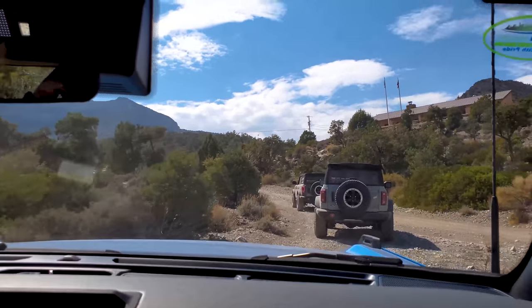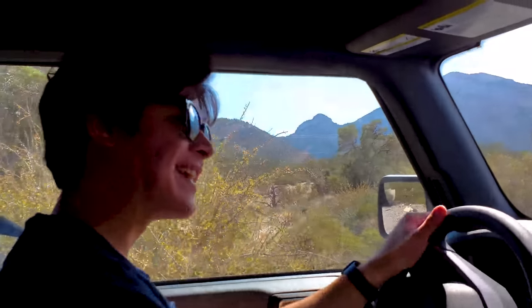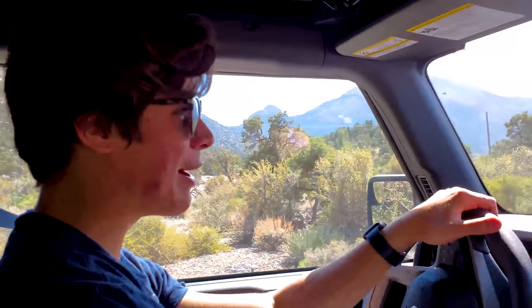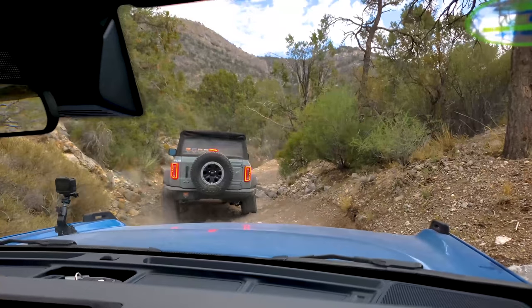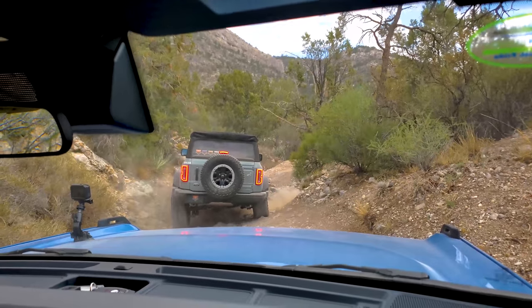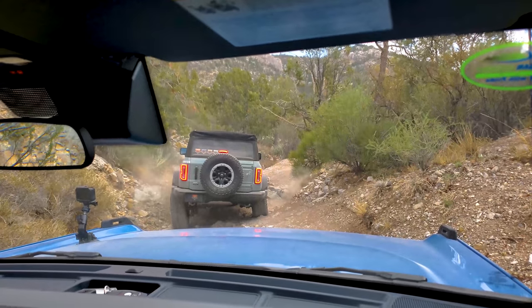We'll be ready for that. That makes me nervous. Technical? I'm behind a Bronco right now who keeps spinning the rear tires. Technical? Not bad, guys. It's seeming pretty technical. All right, we're gonna need that. Bronco 1, you're good right there. We're gonna need that rear lock and differential on right here, clearly.